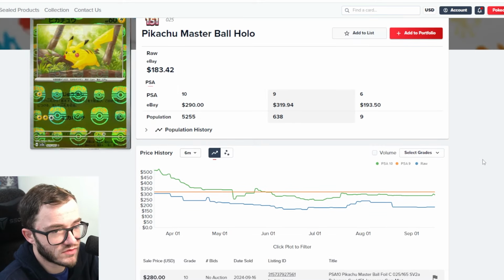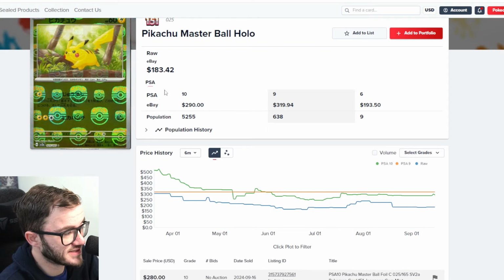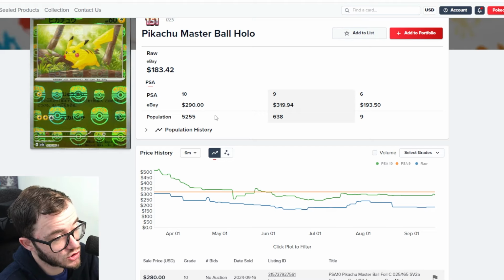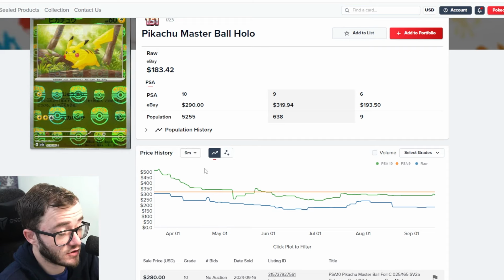So we go through and we can see what the market price is and the graded price, of course. So we got 183 for the raw price on eBay. PSA 10, 290. Very interesting. Apparently, a PSA 9 is more expensive. There's a lot less of them. There's over 5,000. Wow, people were lucky to pull this card. At 290, not too bad. But we have seen the PSA 10 price drop from $500 6 months ago. That's basically what happens when you get that reprint.